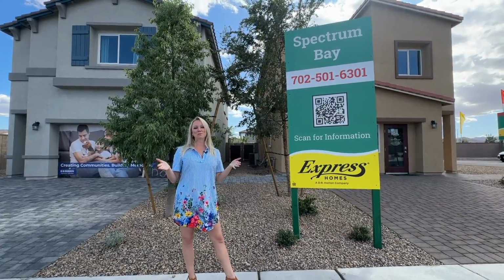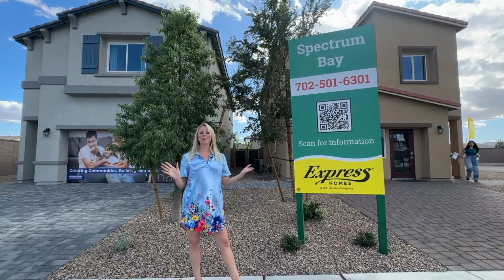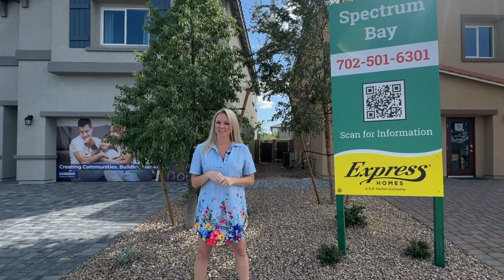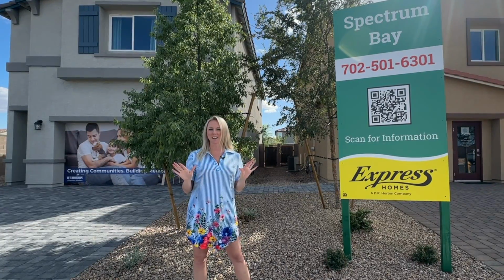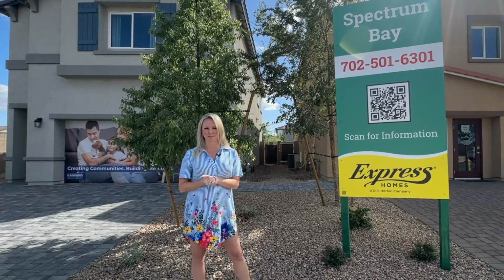And if you're a first-time homebuyer or a homebuyer looking for a new build that is super affordable, this might just be for you. Spectrum Bay by DR Horton is in the southwest part of Las Vegas, off of Decatur between Silverado and Cactus, just west of the I-15 for super easy access to the rest of the city and just about 15 minutes from the airport.